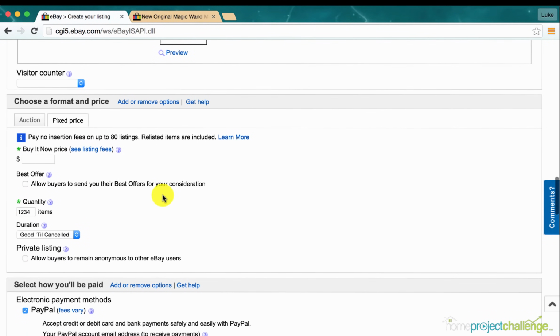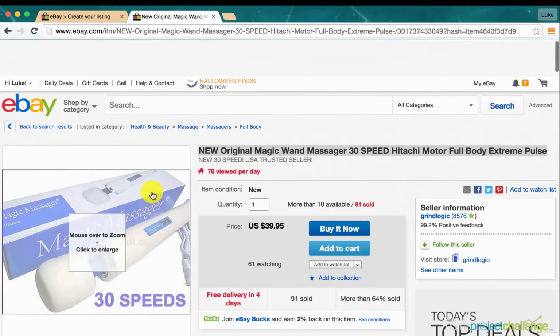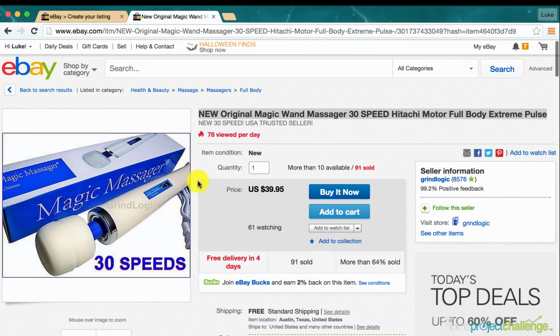As we go down here, we're going to have a fixed price. We do not want to do auctions when ranking because you cannot rank an auction. So we have a fixed price here. Now, remember, we researched this market. I know for a fact that I can get my magic wand right here for $10 after shipping. Okay? I can get it for $10 after shipping.